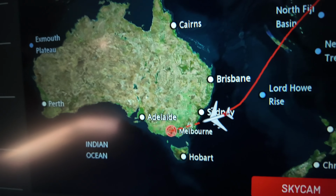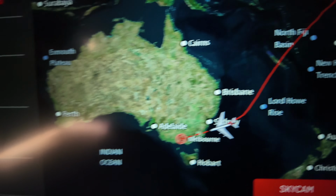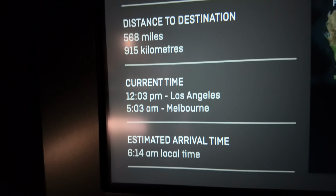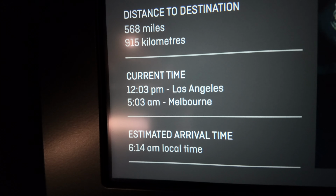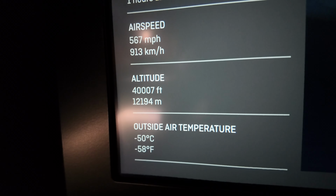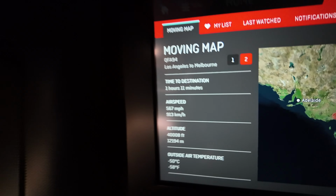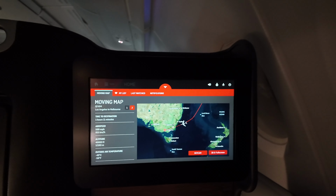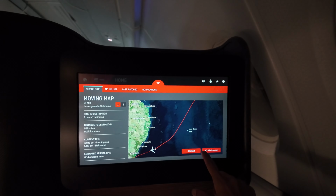We are exactly here right now, 1 hour and 11 minutes away. Current time in LA is actually 12:03 p.m. and Melbourne is close to about 6 o'clock from memory. I can't remember, but yeah, I'll also quickly show the current journey that we've had.